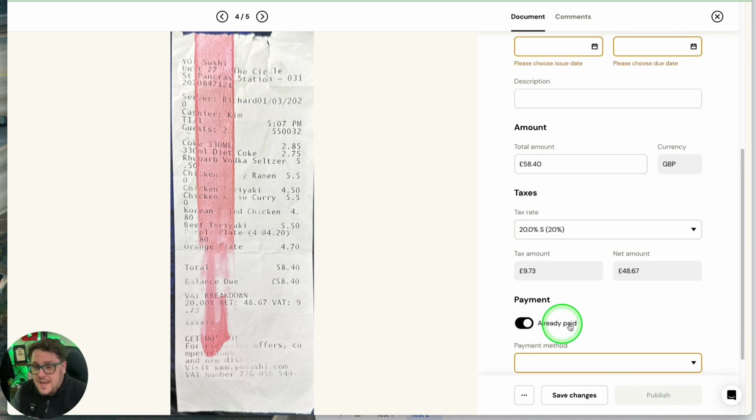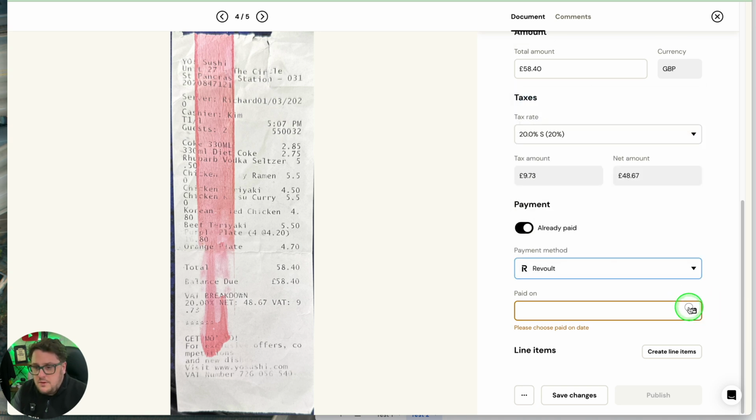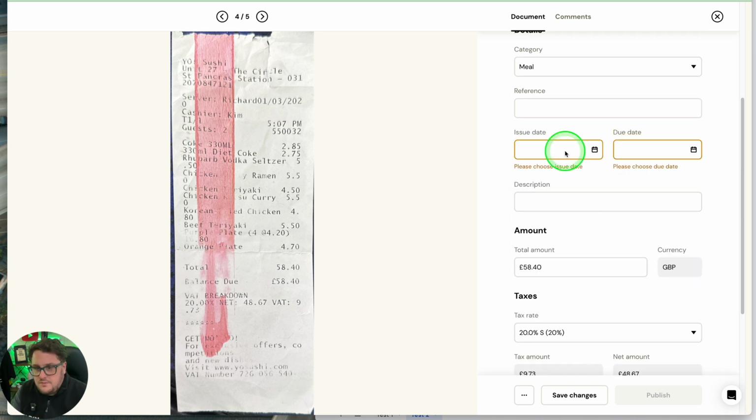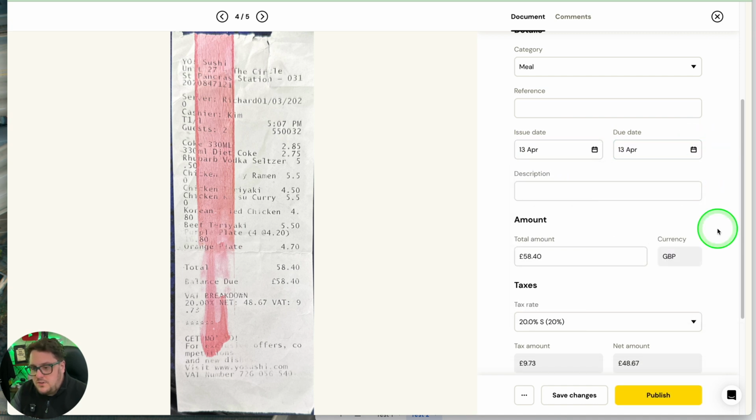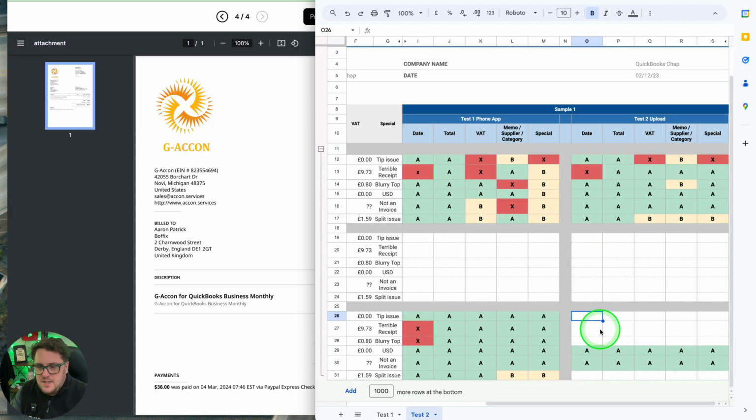Everything's already there. Technically, I would want it to be auto-paid as well, probably against the Revolut account, with the date it was paid, and push it through from there. But apart from that, I'm just going to put today's date in this one so I can get it through and publish it. So other than the date, smashed it, absolutely smashed it.